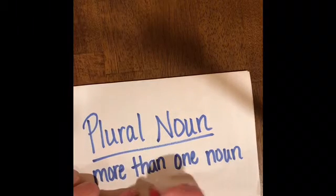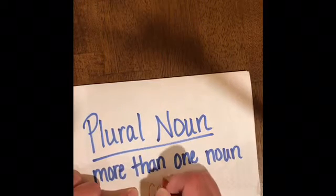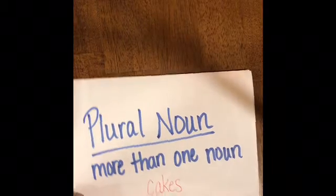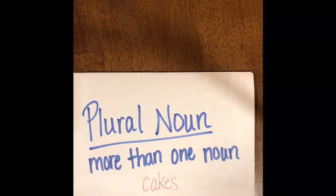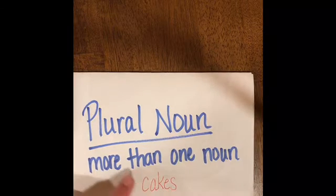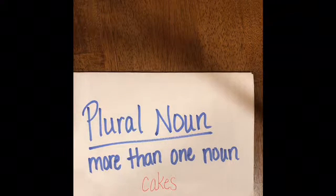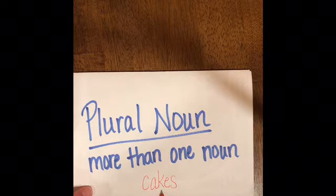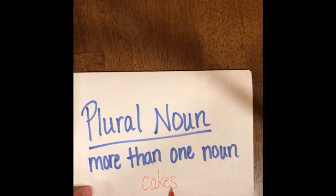Now, if I take that same word, I'm going to make it plural by adding an S to the end of it. That's going to make my noun plural, and by adding that S, it makes my noun mean more than one. So here I have the word cakes. I might say, Marshall's birthday is coming up and I made 2 cakes. That S is indicating that it's more than one noun. All right, let's get some practice.